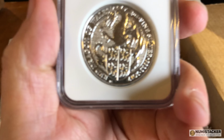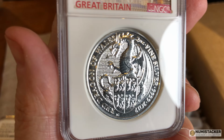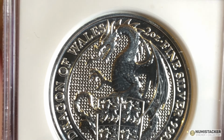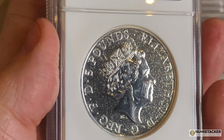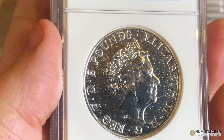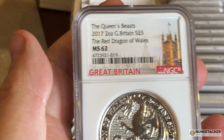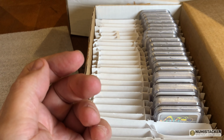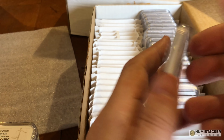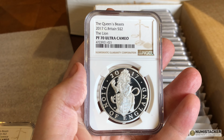I'm so sorry, the owner of this beautiful red dragon of Wales. He sent some bullion coins in, and you need to be quite careful with these bullion coins. I think that the Royal Mint don't mint these coins very well, and a lot of them are less than perfect. I'm not sure this particular one deserved a 62. I think that was a bit mean by NGC, but yeah, very odd. Maybe I should have realised what they might do, but I think they overzealously graded these coins.